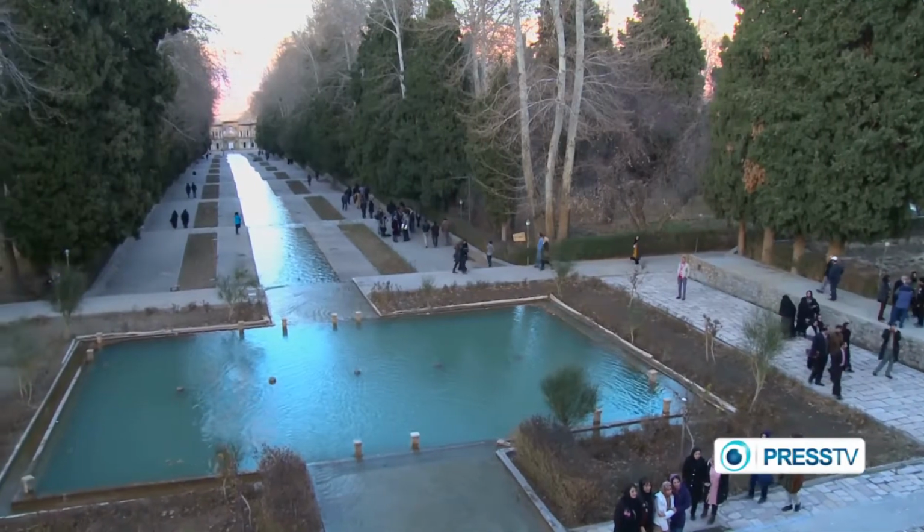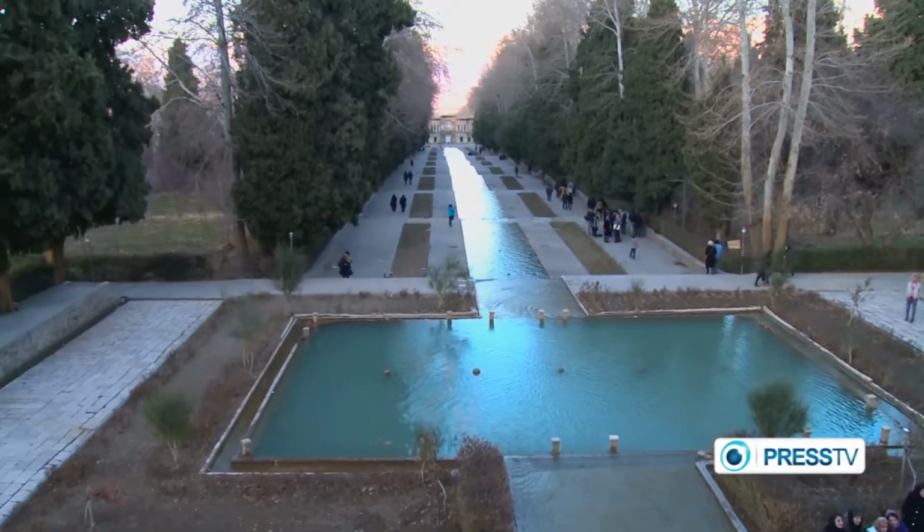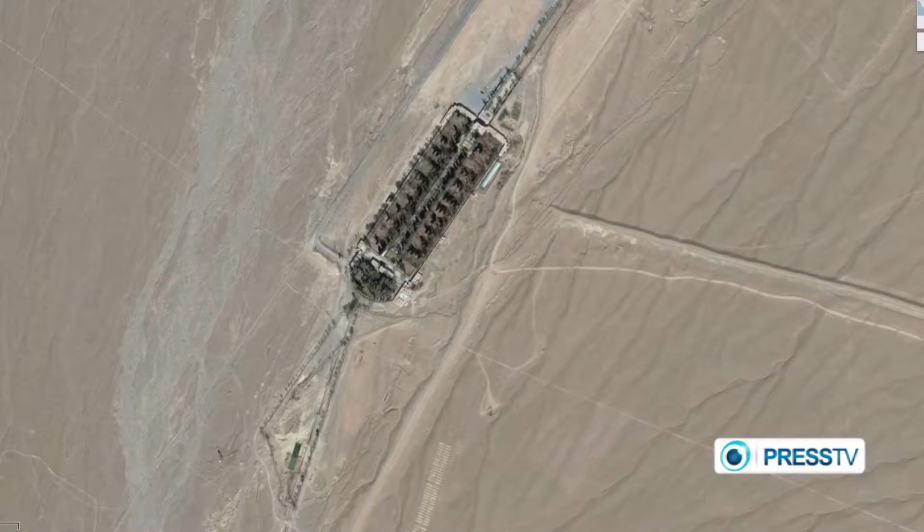If you have a Google Earth in your mobile or in your tablet, just look at this garden from up. You will understand the difference of this garden to others, which is located exactly in the middle of nowhere. That's the specialty of this garden, which is in the desert area.